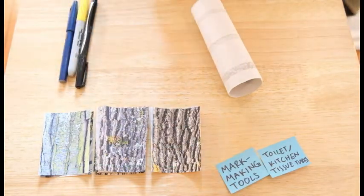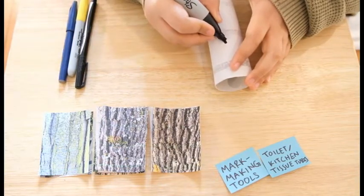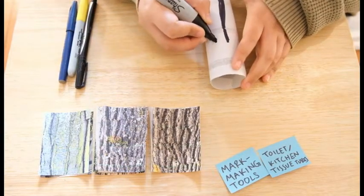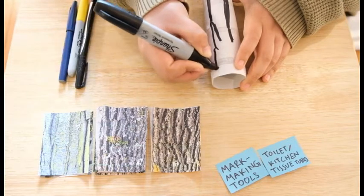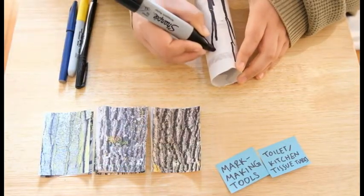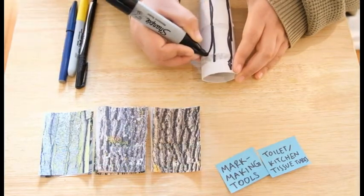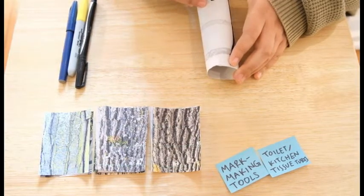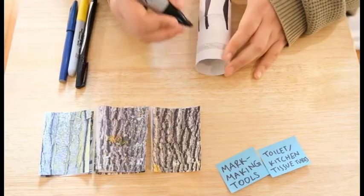So with my big Sharpie, I'm going to make lines like that all along the tree. Let's see how they look like. Ooh, this is fun. And just following the patterns that I see. Then another one. Then another one. This is really fun. If you have the same idea, you should go for it. Do it on this.